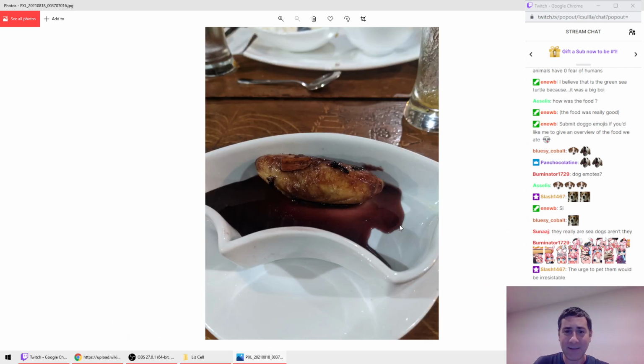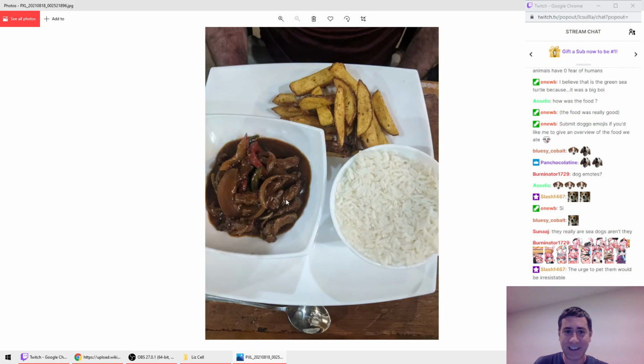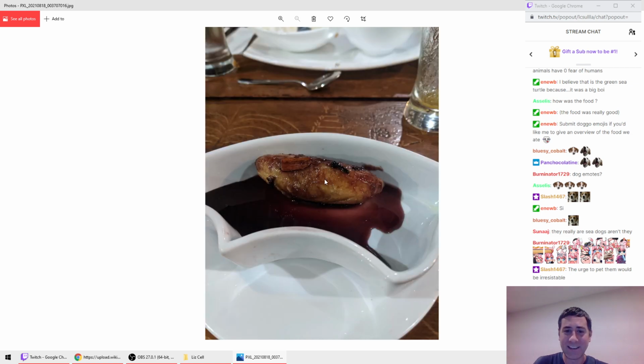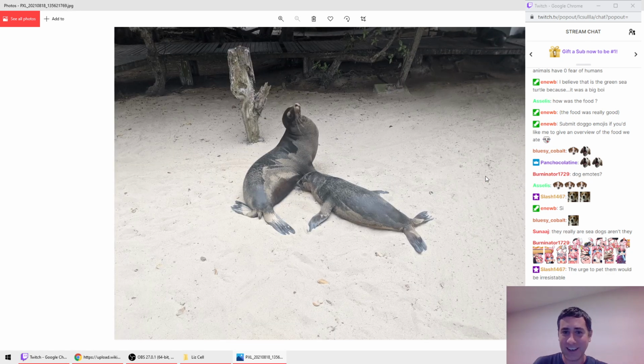And if you're curious about what the food was like, Liz did a great job of capturing it. This is an example of some of the food that we had. I believe that this was either chicken or fish served with rice and string beans. I had stir fried beef, and then we got this dessert that Liz really liked. It was like a plantain cooked with a super sweet sauce that Liz really, really liked. That's me reading a book while we're waiting for our tour.